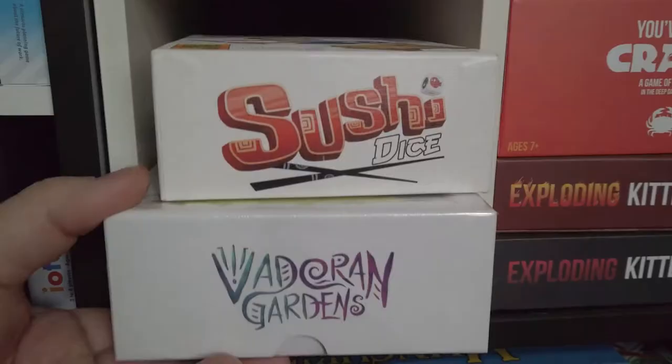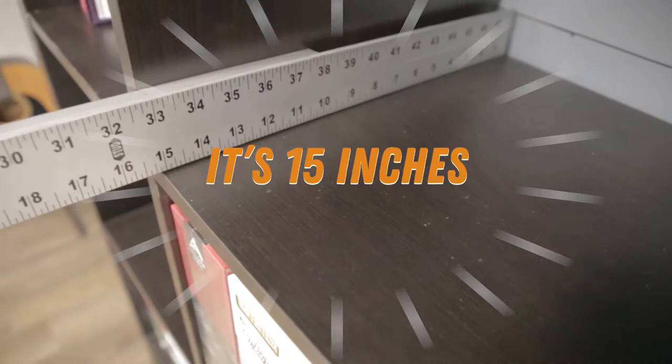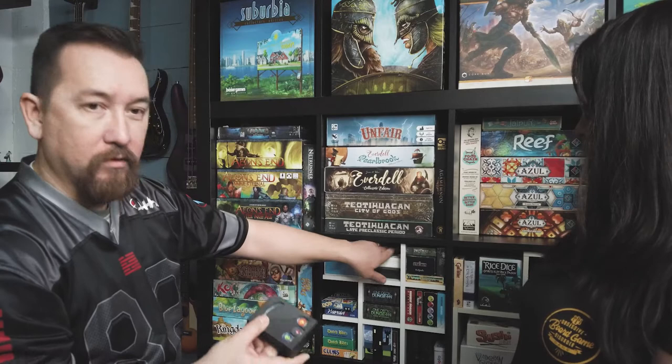Back on these here, you can see I've got two games right here, but there's still that 13 inches of depth, and these are not 13 inch. If you have a ridiculous amount of deck boxes, then this works. Stack it as deep as you want in deck boxes.